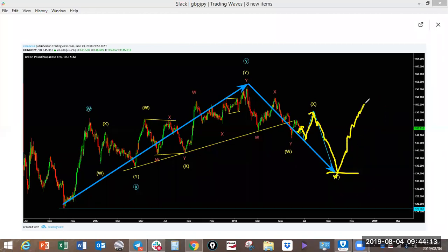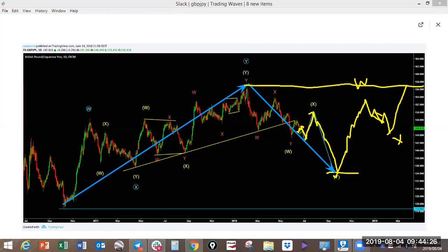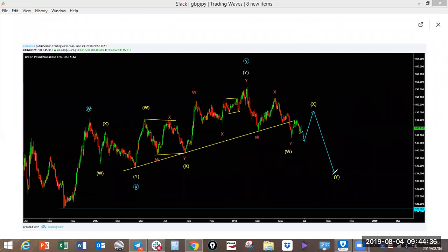Now, if you look at this here, it's even started here. We'll go to the structure now. It started doing this, and even when it was doing that, I was expecting that now we are getting a W and we're getting an X, and minimum we are going to retest this level. And this is the reason why I was calling for 156. You can go watch the previous videos, right? So now we did not get to 156. Now this has started dropping, and we are actually back at January levels.